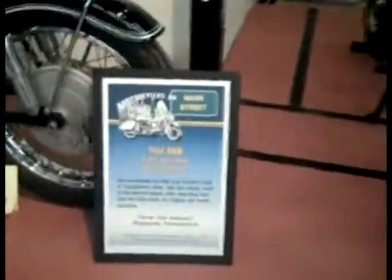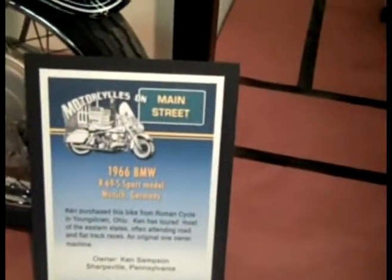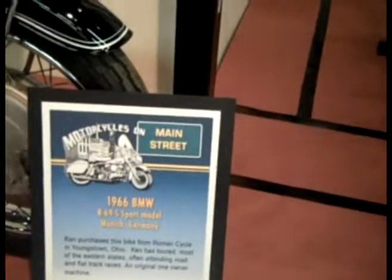Once more, we're out in the outer four here, and you're going to see that this is a 1966 BMW R69S Sport model, owned by our good friend Ken Sampson, who is also one of the trustees at the museum. Roy Dykeman has just caught up with Ken. Roy and Ken, congratulations, Ken, on your award tonight.